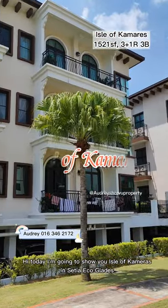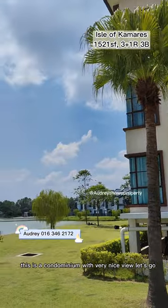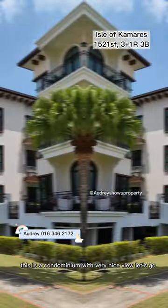Hi, today I'm going to show you Eye of Kamares in Steel Eco Greece. This is a condominium with very nice view. Let's go.